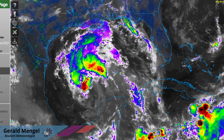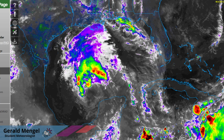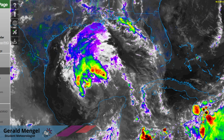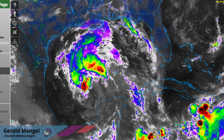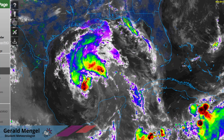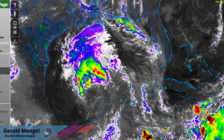Out into Texas and even portions of Louisiana and Arkansas that are going to be feeling the effects of what is soon to once again be Hurricane Beryl. Now, right now on satellite imagery, obviously not looking nearly as impressive as a couple days ago, especially when we were at Category 5 status over portions of the Caribbean.